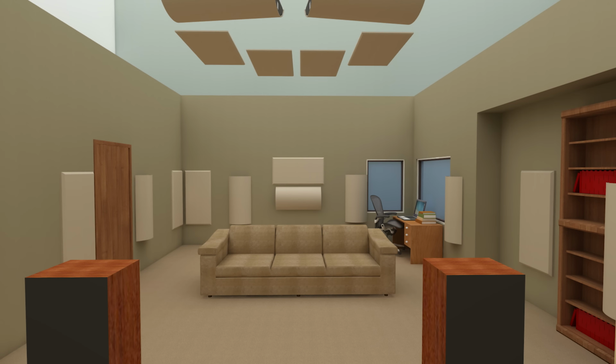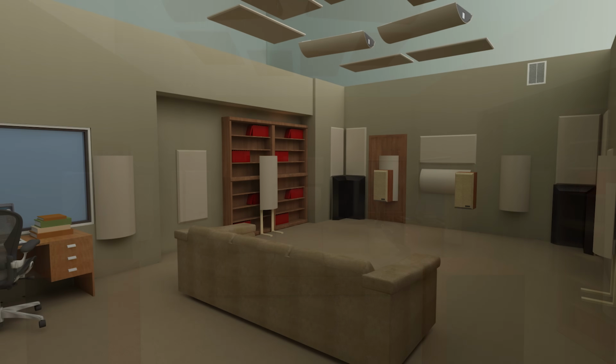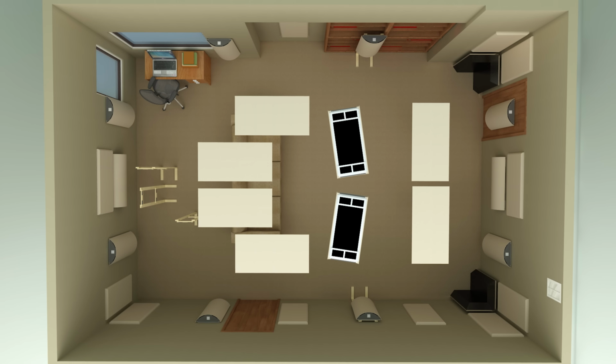So this room is 27 feet long, 17 feet wide, with an 11-foot ceiling. That's not the absolute perfect ratio, but it comes pretty close. And with dimensional ratios, it's not a case where if you're a little bit off, the room doesn't work well. There's a whole spectrum of ratios that work really well, a thing called the Bolt area, where if you get anywhere in this range of ratios, you can get good sound. So that was the first consideration.